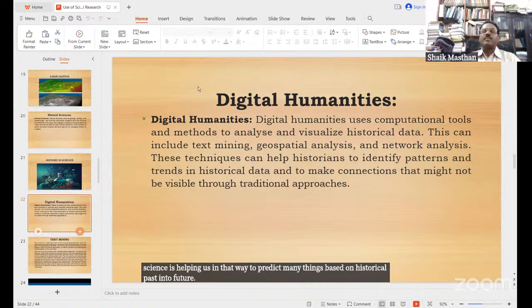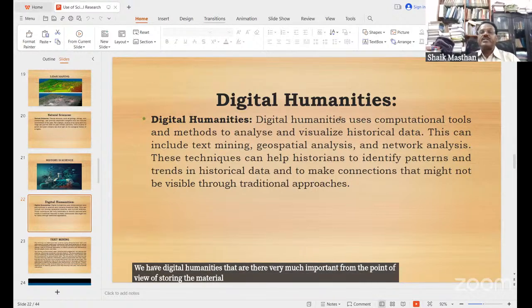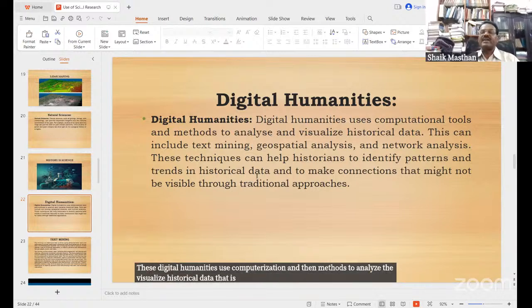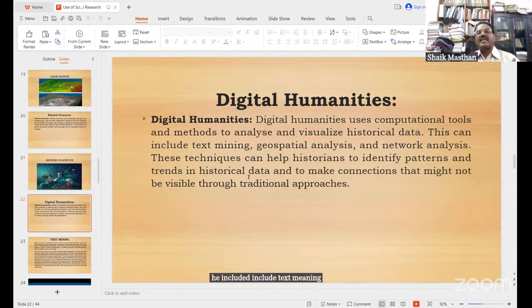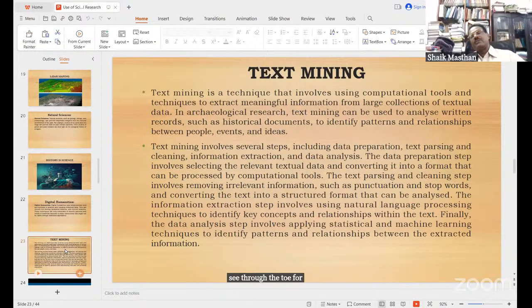We have digital humanities, very much important from the point of view of storing the material. These digital humanities use computerization and methods to analyze and visualize historical data. That is very much important. Otherwise, all the data would have been erased. They include text mining, geospatial analysis, and network systems, etc. So this information is very much a product of the usage of history, and it is analyzed here for the development of the course of historical developments, and the separation of various aspects of historical periodization. And we also see through that how timing and textual aspects are also processed here. Well, we have text mining.